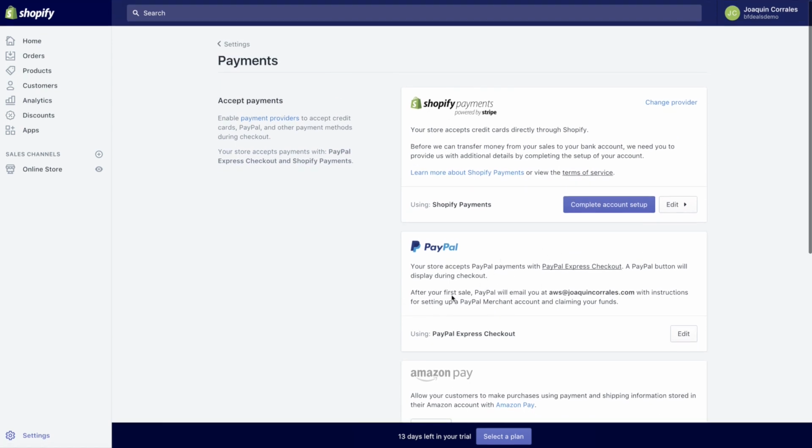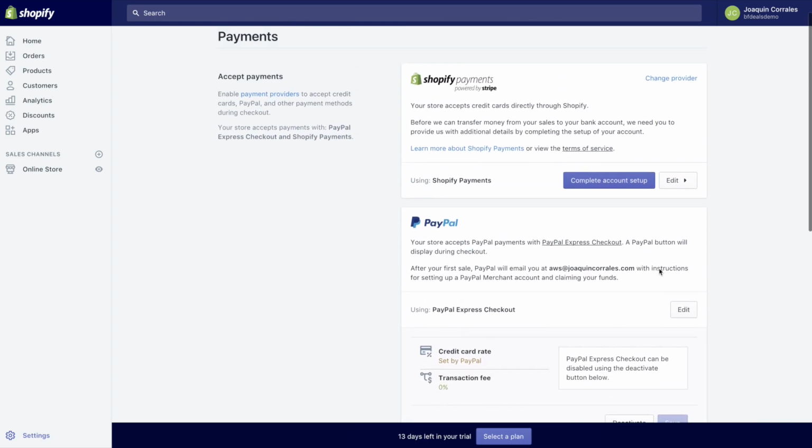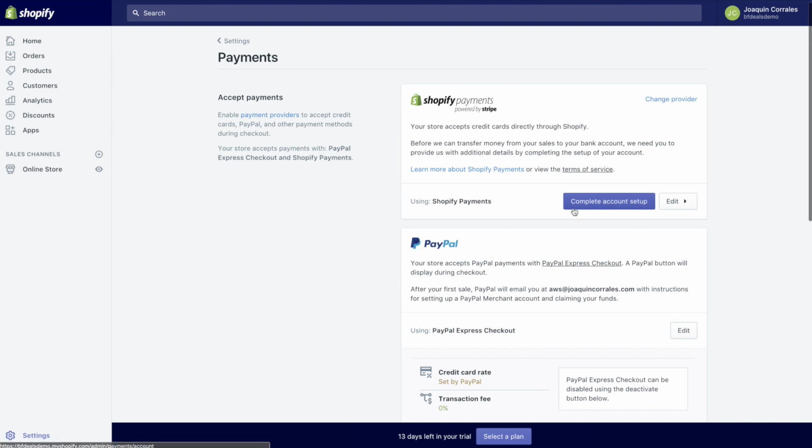It's pretty cool because after your first sale, they're just going to email you with the instructions. So you don't have to set up anything as far as PayPal right now. And I definitely suggest that you don't deactivate this. Just leave it there. Now, with Shopify payments, you're going to click on this button here, complete account setup, and it's going to take you to the place where you're going to modify the settings for your Shopify payments.